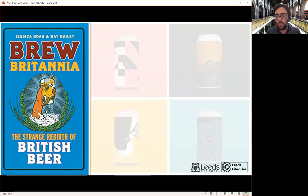Probably most people will recognise craft beer when they see it, or at least recognise the difference between that and other kinds of beer. Particularly the things that get pointed to with its emphasis on independence, independent producers, experimentation in terms of beer styles, and a very deliberate focus on the quality and the provenance of the ingredients, particularly hops. Hops play a really important part in craft beer.